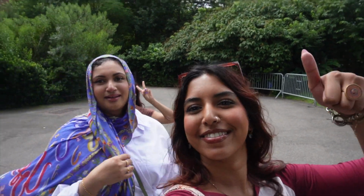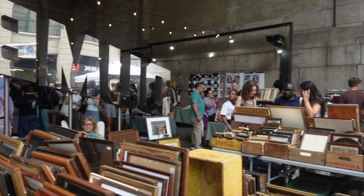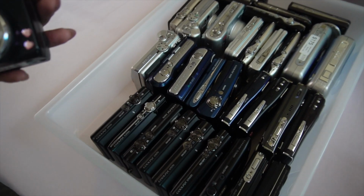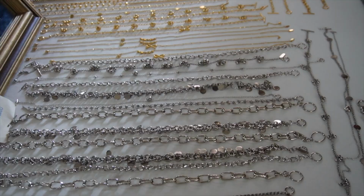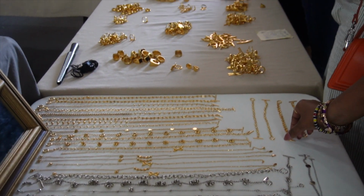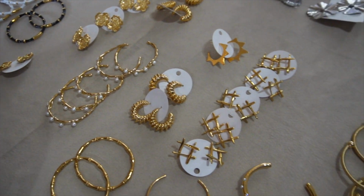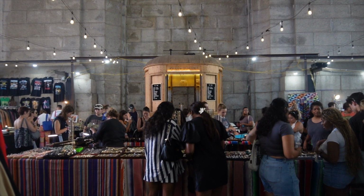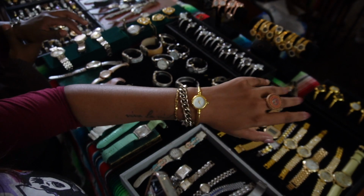Welcome to the Brooklyn Flea Market, which is Brooklyn's largest flea market. It has vintage, design, antiques, collectibles, food, and it's open every Saturday and Sunday. I love coming here because you'll find so many unique pieces like vintage cameras. There's also a bunch of family-owned small businesses, so all of the items aren't necessarily old or vintage. So it's really cool to see different parts of New York City just come together. Look how cute these little watch bracelets are that me and my bestie wanted to twin with.